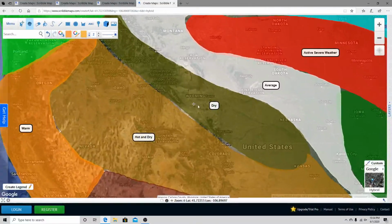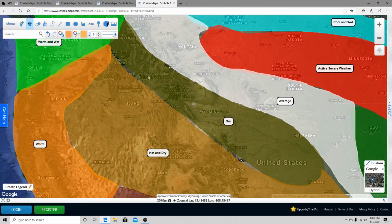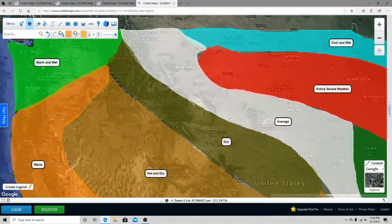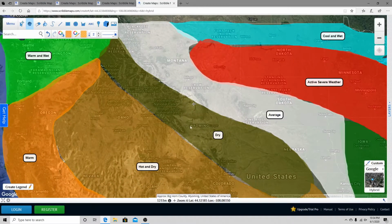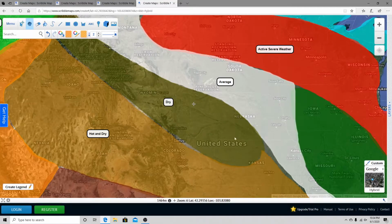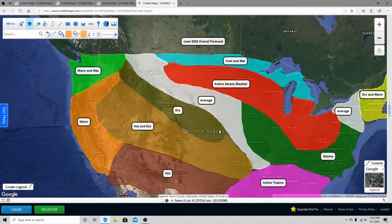Let's go back a little bit further north. I don't know what color you'll say this, but this is the dry region. It goes from, let's see here, the Panhandle of Idaho, far western Montana through Yellowstone National Park, central Wyoming, into portions of Nebraska, Kansas, even the northeast corner of Colorado.